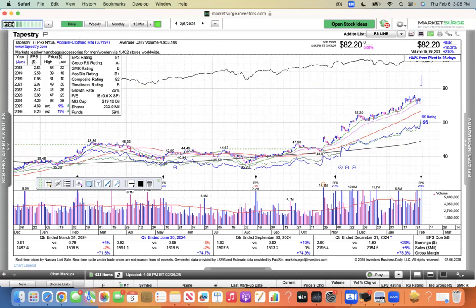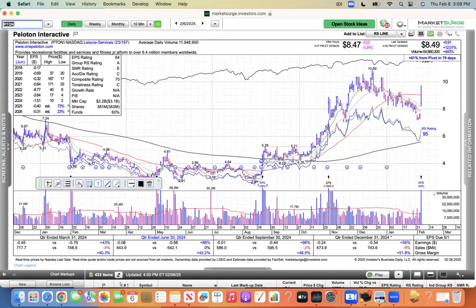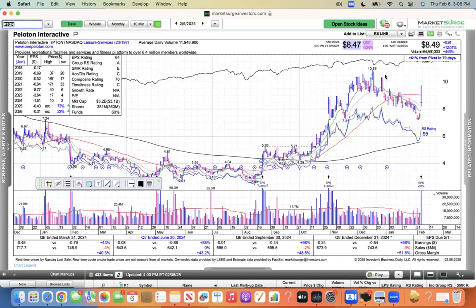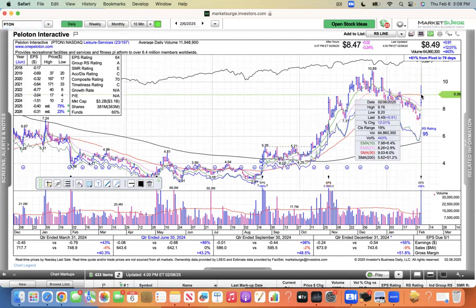Peloton, 2020 darling, and thought it was going out of business, but it's actually made a decent comeback. Not just your coat rack or a hanger for your dirty clothes, but you can see here that it's rallied off its lows, pulled back, and now this week it's up what, nearly 10%. Nice 12% move today. So there's your undercut of the 50. Tried to rally back above it. Close at 19% of its daily range. Yeah, 6% below the 50. So that would be a rejection at the moving average.